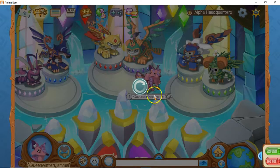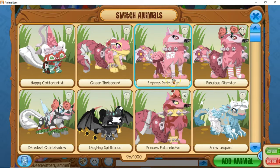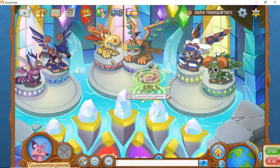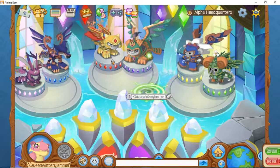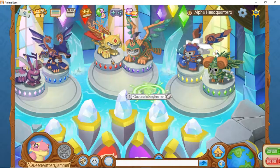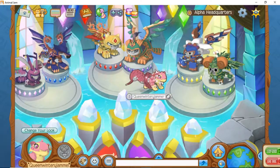In fact, let us dress up my main animal, which is actually a snow leopard. So you know what? Frick it. Let's go to our snow leopard. Why the hell not?